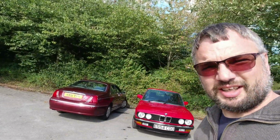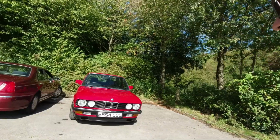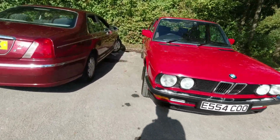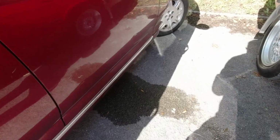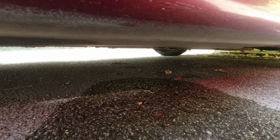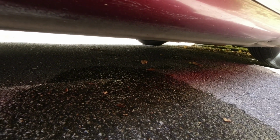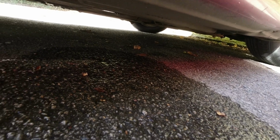Well, how's this for shared heritage? The BMW 5 Series. That's going to be a very good test drive. But while I've been waiting here for the owner to come back, a puddle has formed underneath my 75. And it appears to be dripping from the middle of the floor. I don't think that's the aircon drain. I think that's the aircon drain, but it's dripping over there, further forward.